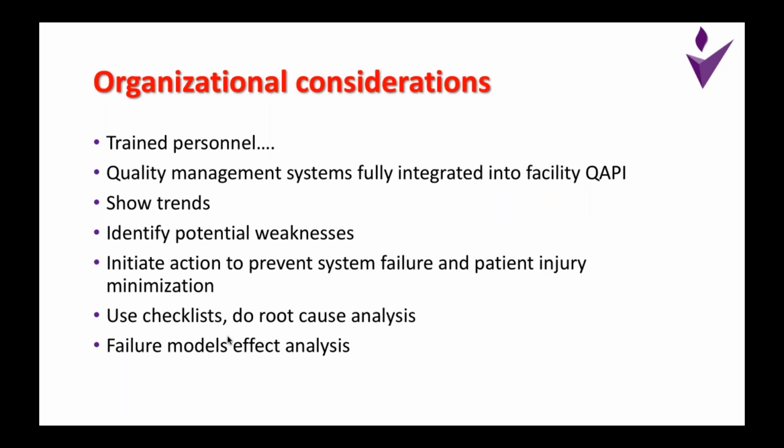But before we do that, before we even go to set up a dialysis unit, we must take organizational considerations into account. So we must have a sufficient number of trained personnel. The quality management system for water treatment should be fully integrated into the facility quality assurance program. We should be able to see trends in water quality. So just a one-time snapshot is not enough, but you should always draw a trend line to see in which direction your water treatment system quality indicators are going.